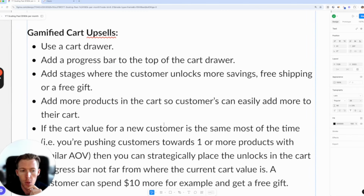So moving into upsells, let's first talk about gamified cart upsells. First thing you want to do is use a cart drawer. This is basically when someone clicks add to cart, there's a slide out cart that happens. Usually on desktop, it's from the right hand side out. On mobile, it covers the full screen, but this is more of an optimized experience, and you're going to see why in just a moment.